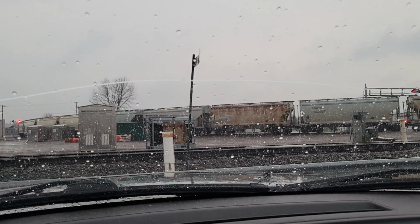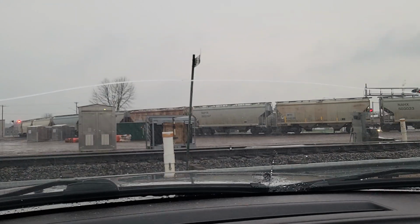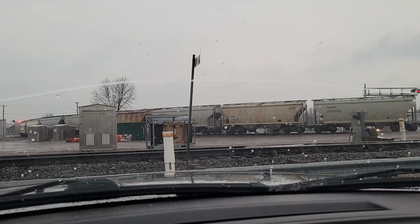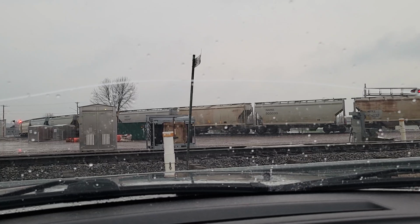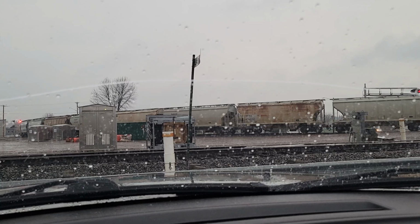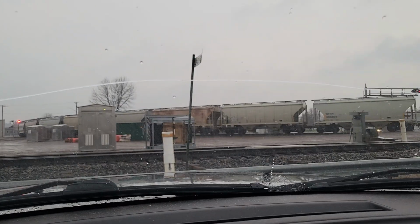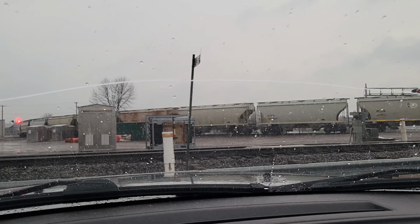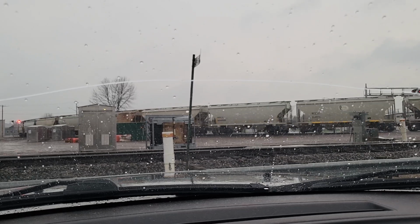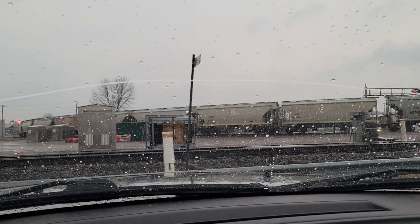Last of its train is almost here as it is rolling by Ladysmith Yard, the parked power of the 519 that has the CN 5436 and the 5454, along with an Illinois Central Dash 9, the 2717.